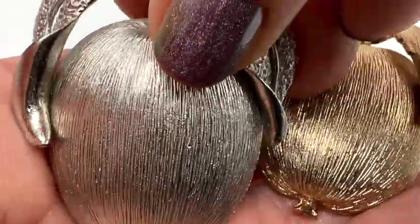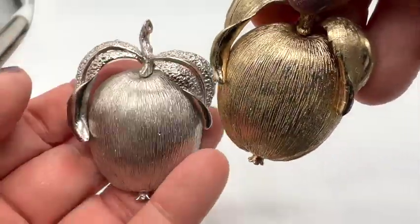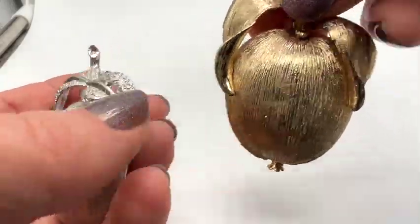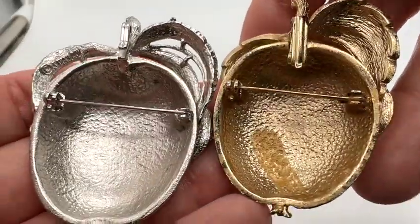I see these from time to time. I don't usually get them. I don't think they have that much resale. And I already have these two. So it's kind of nice to have two different ones, right? One in the silver tone, one in the gold tone. And there's the signature.